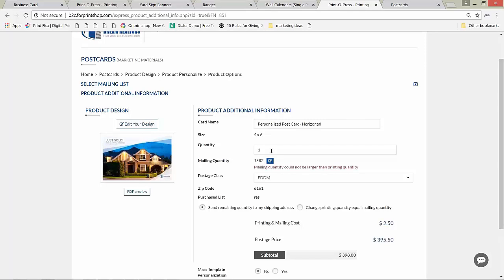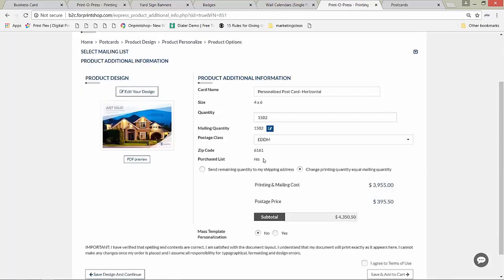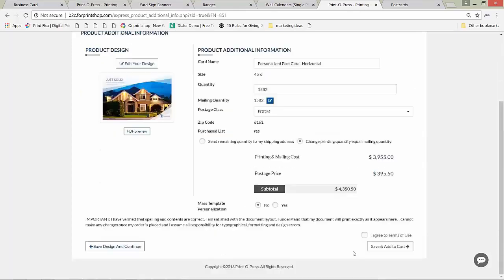If he needs anything extra, like he wants any extra postcards, then he can also ship them to his own address. If he wants to mail 1582 to specific USPS addresses, and the rest of them he would need as extras, then he can order them. Or he can say, I do not want any extra, I want these 1582 directly mailed to the route codes I selected. So I would say 1582, and I can agree to the terms and conditions. I see a printing and mailing cost, postage price, and I would be able to check this out.